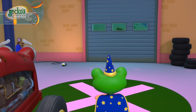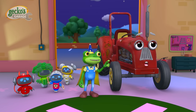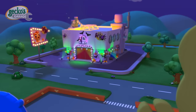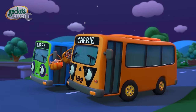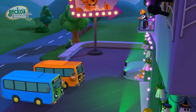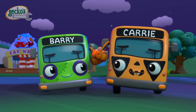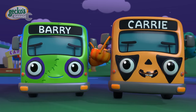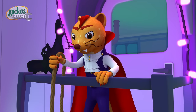Our celebrations were all too brief. It seems that there's a Halloween thief. Come on in and have a squeal. My haunted house is a steal. Not so fast. It'll cost you a bucket of candy each.